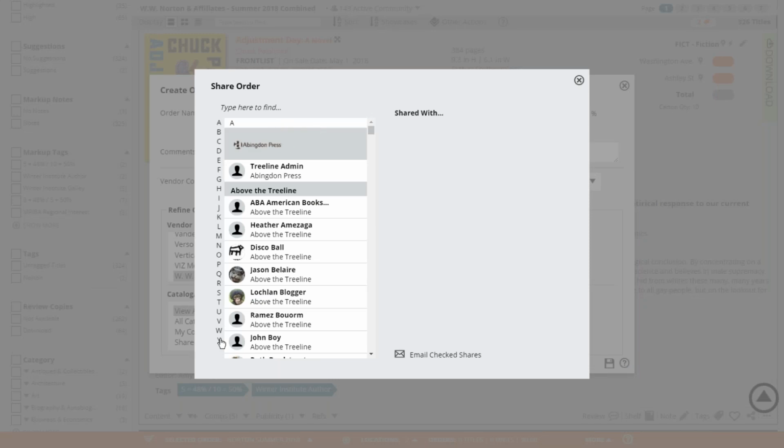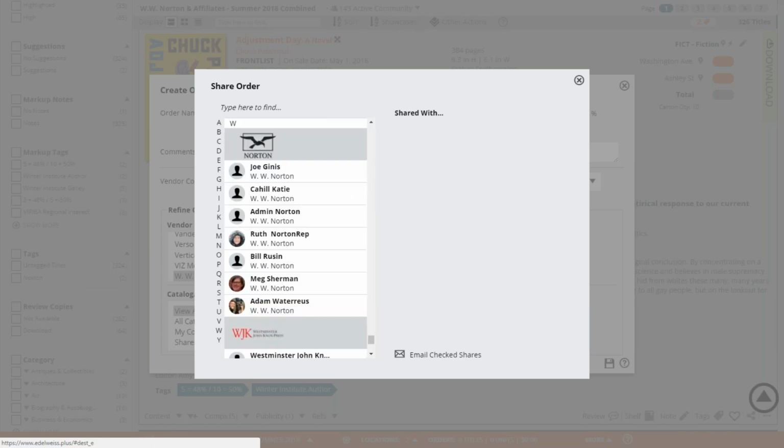And I know these are all alphabetical. These are your sales reps who are connected to you, and they're alphabetical by publisher. So WW Norton is under the W's. I know that Meg is my sales rep, so I can click on her. And this is now shared with her. So she's going to see that I have an order in progress.